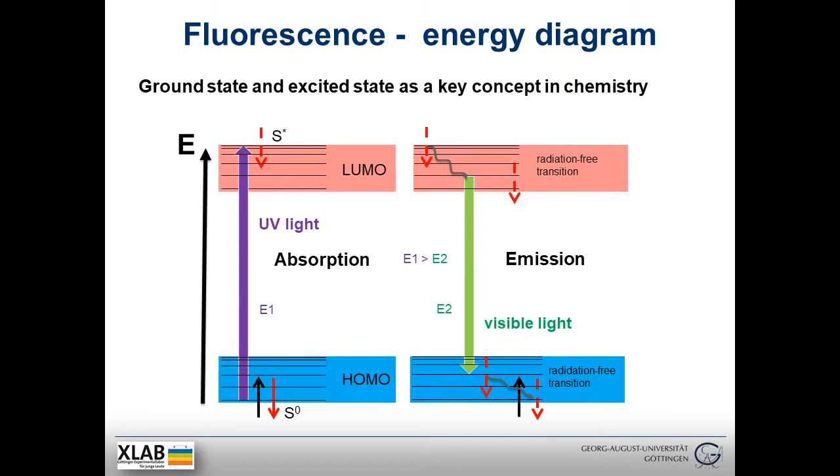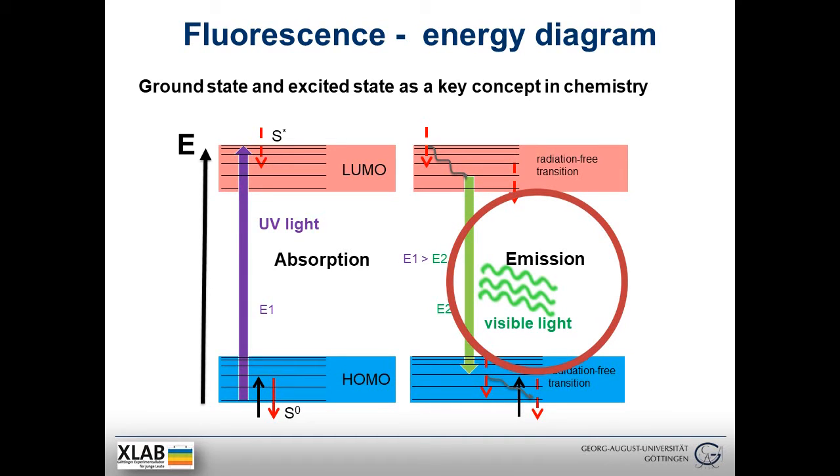There are simple ways of didactically reducing the key concept of ground state and excited state. In fluorescence, electrons are raised to a higher unoccupied energy level by excitation with ultraviolet light. During the process of emission, these electrons give off part of their energy in the form of heat, that is through molecular oscillations. The other part of the emission is decisive. Here, the energy is emitted in the form of visible light. We observe this light emission as fluorescent light.